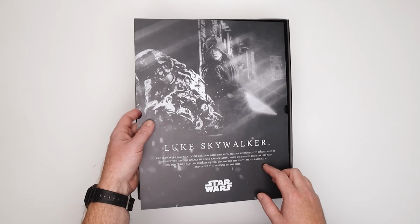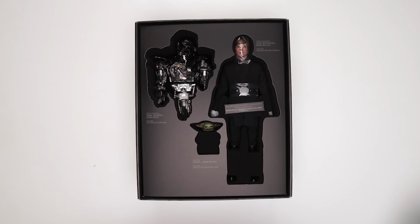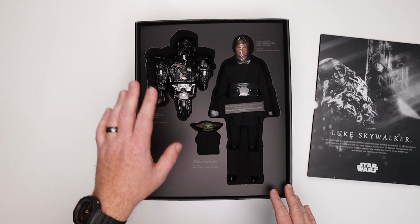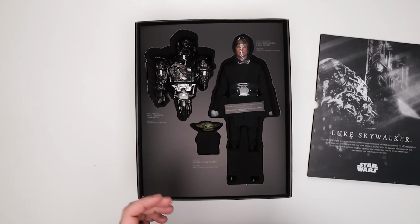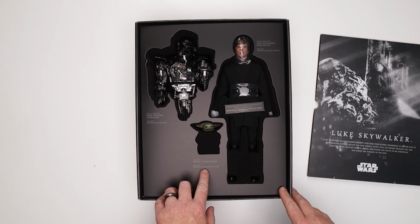Nice little quote right there. A nice little cardboard cover. Got some foam. And then, boom, there we go. We've got a Luke. I'll put that right there for a second. We got Luke. We got our Dark Trooper upper body, which we will need to put on our other Dark Trooper. They are compatible. Let's go for that. And we got a Grogu here. Features articulated head and arms.